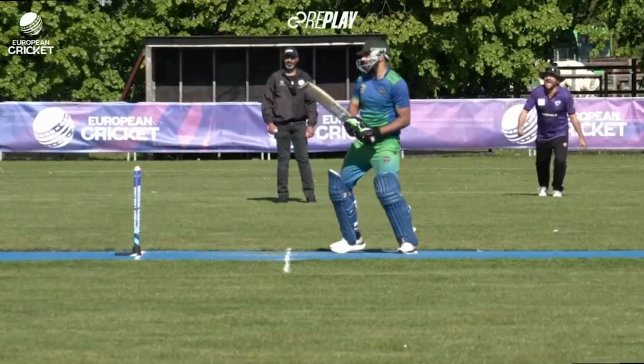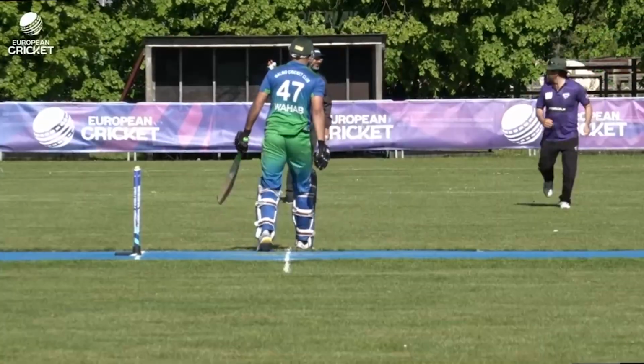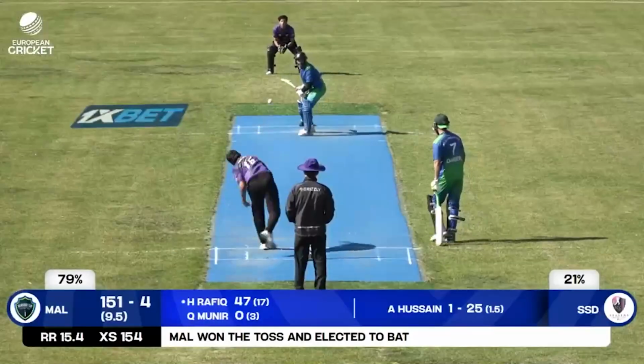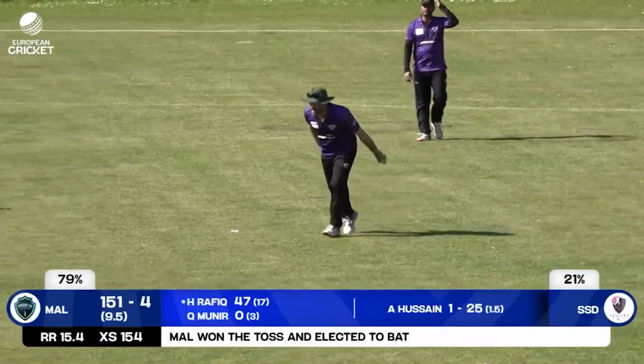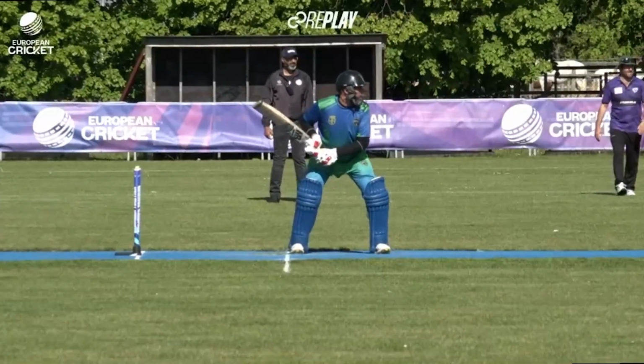He knows he nicks it. It was going to be called a wide, I think. But Hassan walks. All right, can he get his 50 here? Rafiq on 47. Last ball. Nope. Good slower ball from Hussain. He just has to dig that one out, Rafiq. He at least gets a red ink, finishes on an impressive 48 off 18.